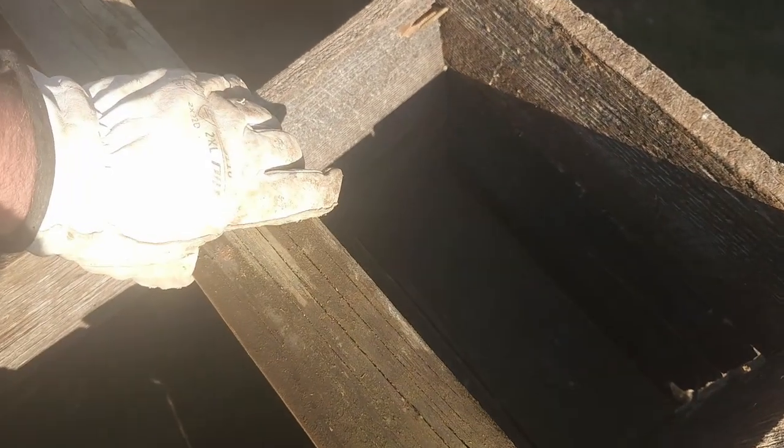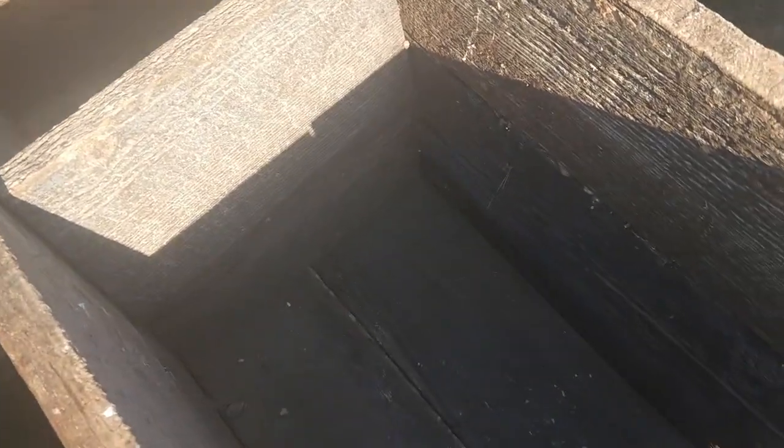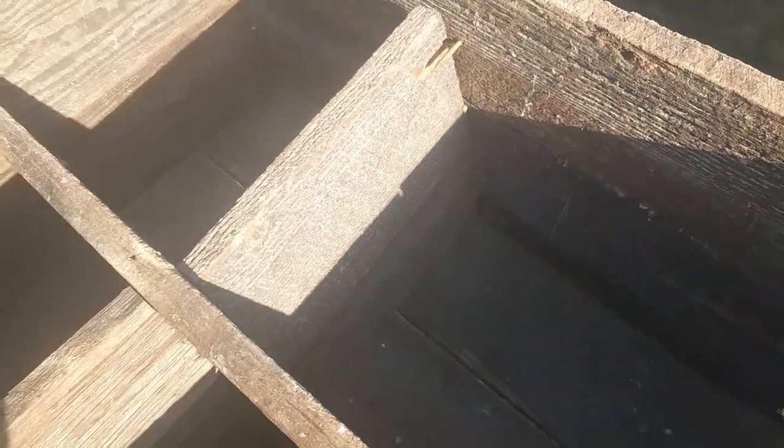Well, that should work. I want to fix that right there before I put this in there, though. Looks like the board broke, so we'll fix that real quick.